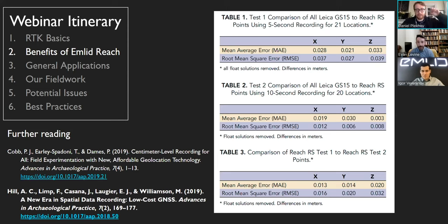Yeah, and as Evan said, just as useful as the community of users is, beyond archaeology, there's also a growing community of archaeologists who are starting to use these. We point happily to two articles that just came out in the past few months, which we've included the references for here in the bottom left, which have specifically tested Emlid units for in the field applications and for various kinds of archaeological approaches.